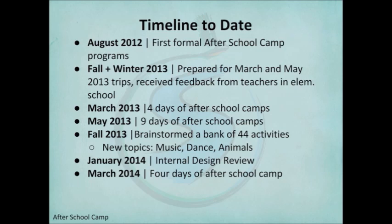And in between the spring break and the summer trip, between March and May, we had the opportunity to take what the community members said about the activities, what they liked, what they didn't like, what they thought could be improved on, and we improved upon these activities. And so by May of 2013, when we had 2 times more days in the community, we really had that opportunity to work with these kids in a more effective manner.